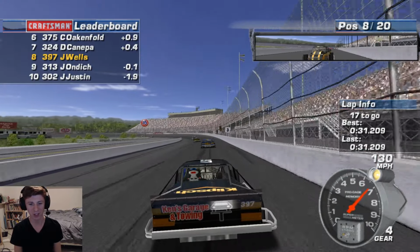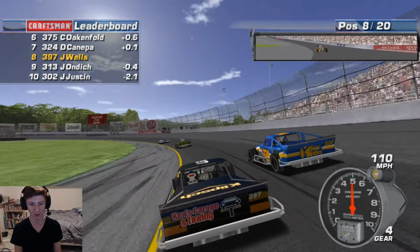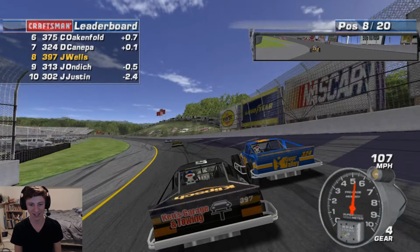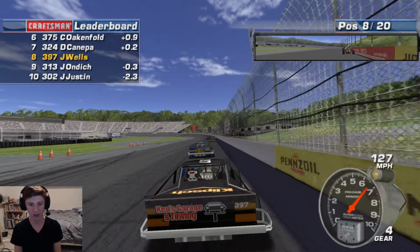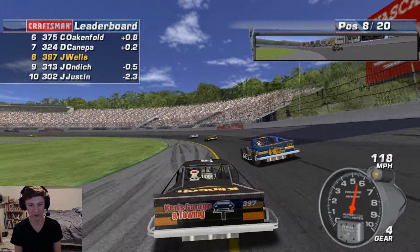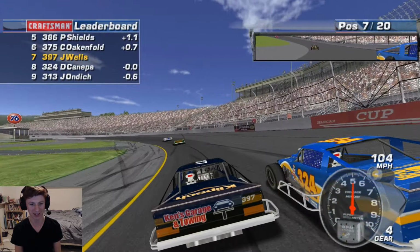Alright, so we got 17 to go. We've got Oddnich right on our tail, and we are starting to run down Canepa in front of us. Speaking of which, we're just going to go to the inside as he kind of slid up the track. You see we lose out so much on the exit, but hopefully on the entry to turn 3 here, we might have a chance to just body him a little bit. That's okay.